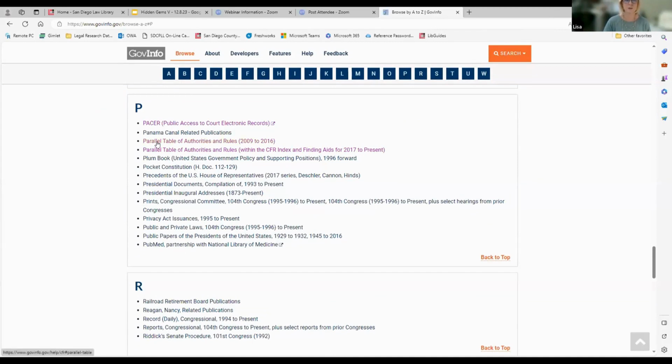So the parallel table of authorities and rules basically lets you look up by code section whether or not there's any related regulations and the citation to those regulations. So just be aware of that. Lots and lots of features on this site. It's super robust. And I hope if you haven't been using it, that maybe I've inspired you to do so.